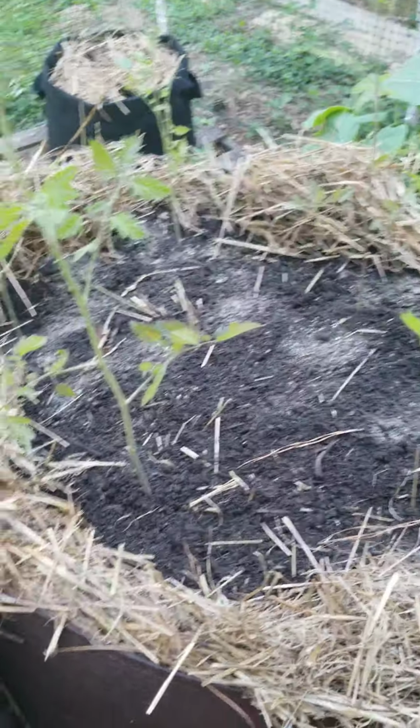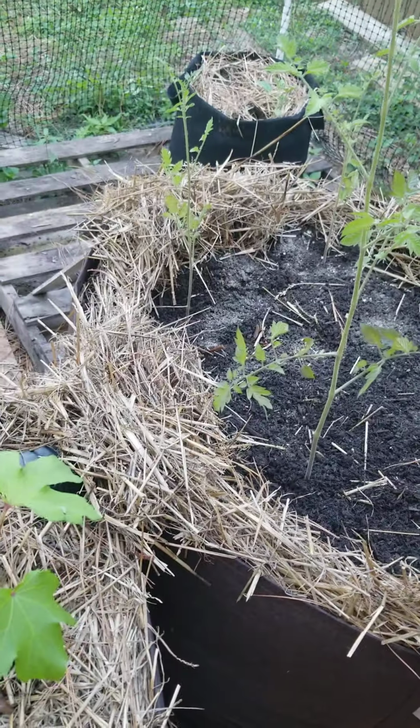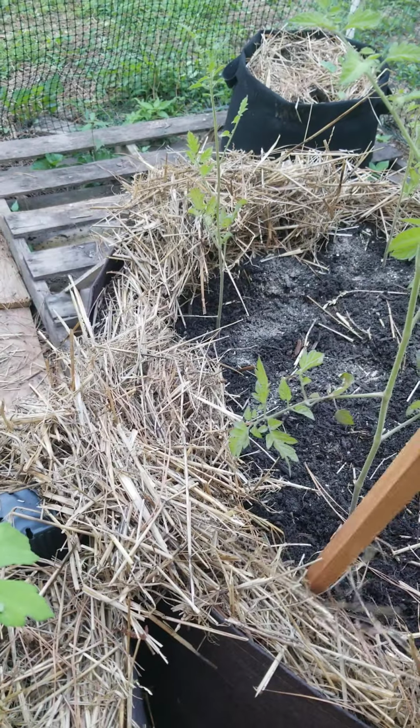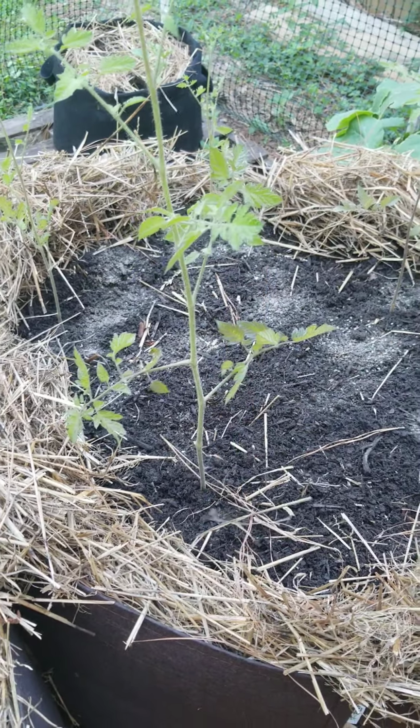And I will do just a simple stake for them, like I've done for all my other tomatoes, just a simple wooden stake, and tie them up. I think that will be better than the cage.